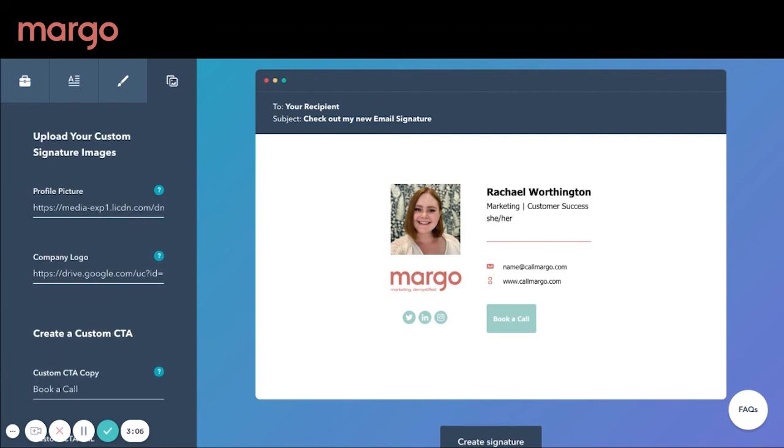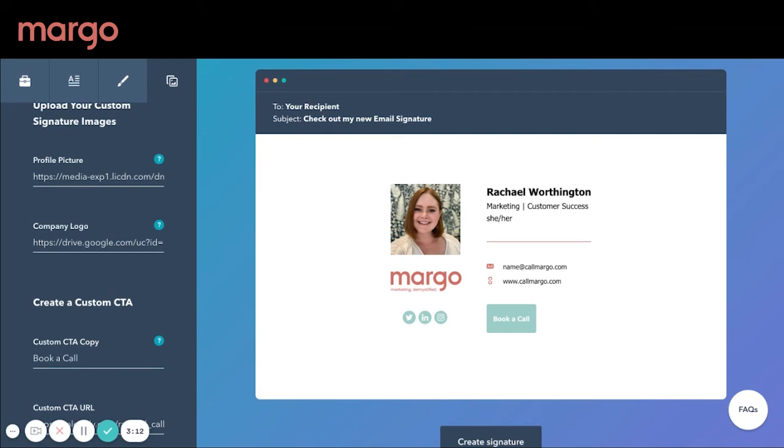And then over on this images tab, this is where you'll upload those images that really make things stand out. So for your profile picture, all of these need to be links. So for the profile, what I do is I go to my LinkedIn profile, right click on my profile image and select copy image address. And that's what I paste in here.